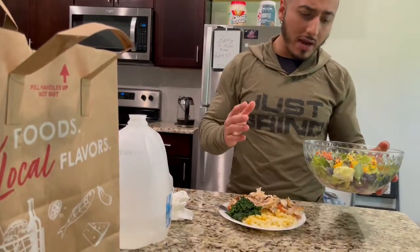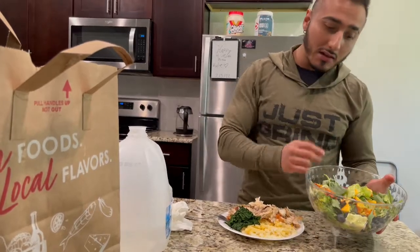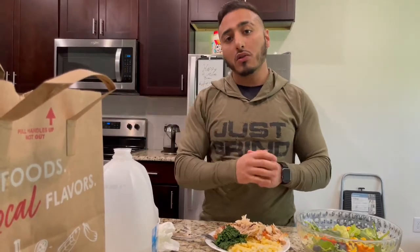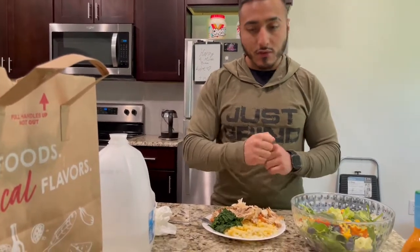There's no croutons, probably not gonna add any on here, doesn't need it. I'm probably just gonna eat like this. If anything, I might add some light Italian on here. If you're trying to get in shape and have no time, here it goes. Very quick, easy, stop at your local grocery store, pick up a rotisserie style chicken, take out the skin, get a bunch of fruits and vegetables.